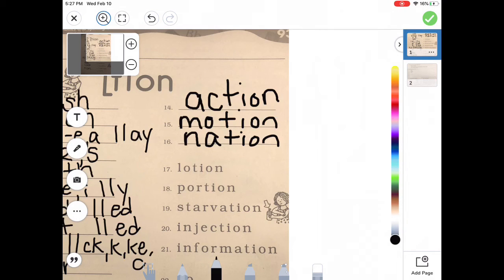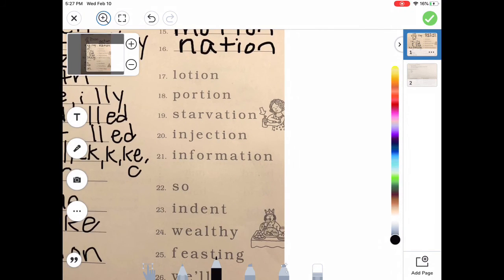T-I-O-N. Very good. All right, on our coding portion, on number 11, lotion, what do you see that we need to code? That's right, it has that final syllable T-I-O-N. So I'm going to box it off. And then look, my O is right before that wall, so it's going to be open, so it's going to be long. Lotion. Very good.